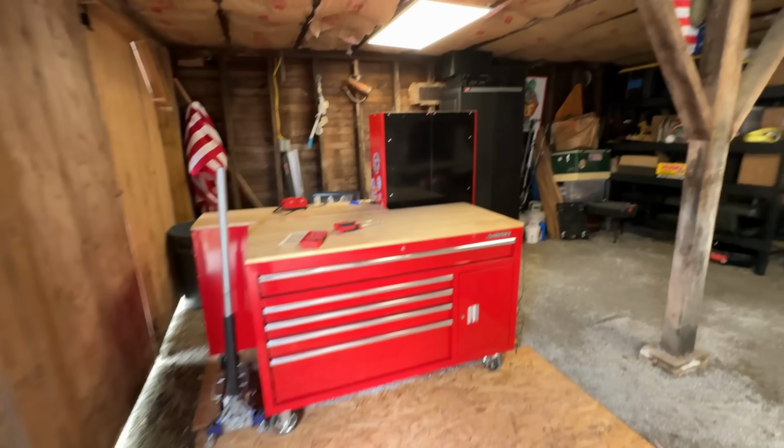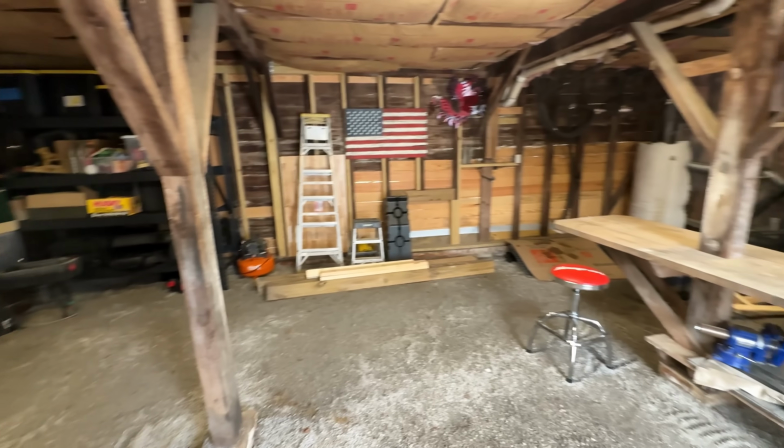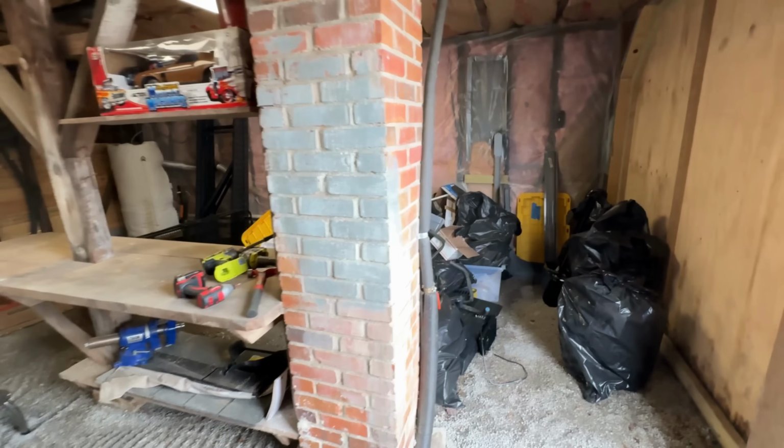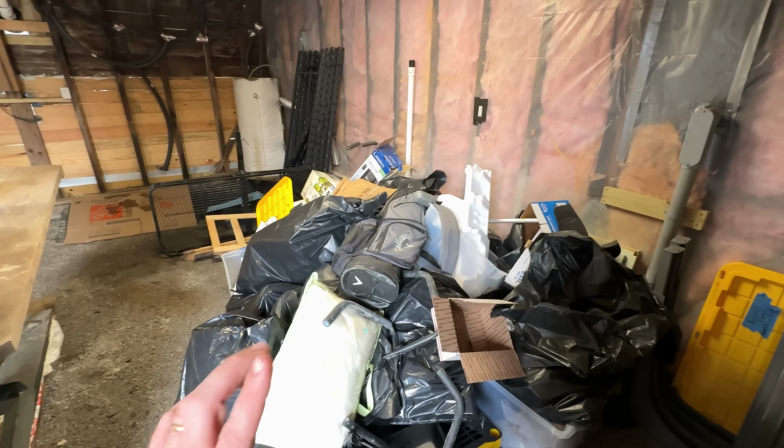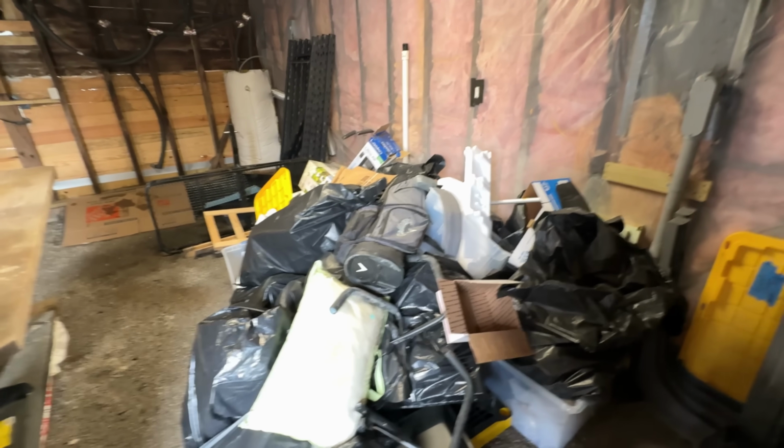Little update on this area. It looks exactly the same. Nothing really has occurred here, although we did give Dad a ton of boxes and totes that we weren't using. And this is still the trash that we have to throw away when we get a dumpster. So all this right here is going to be trash.